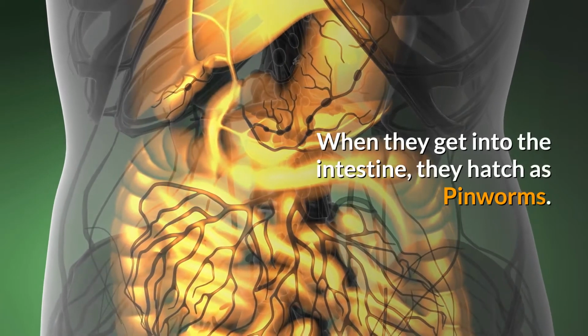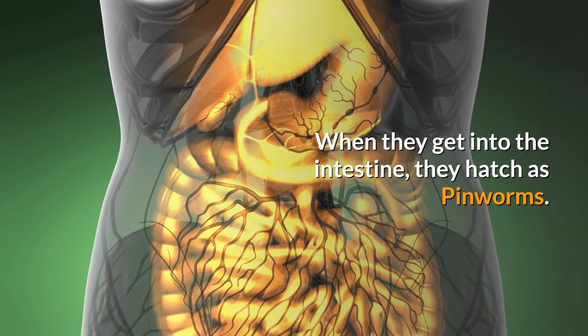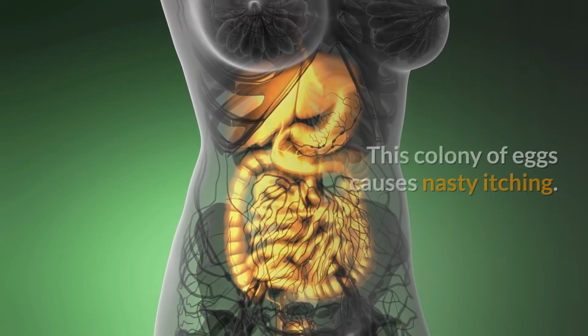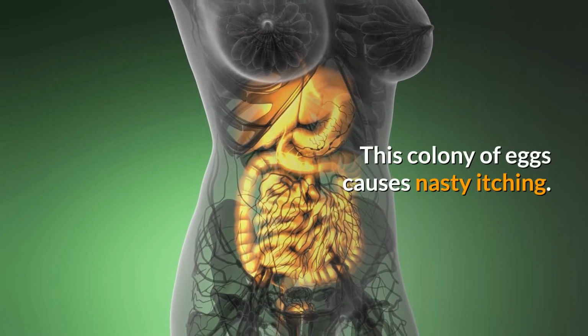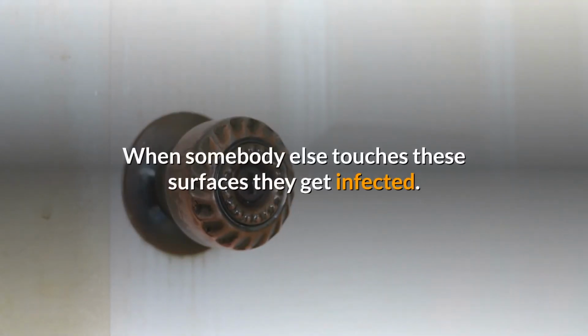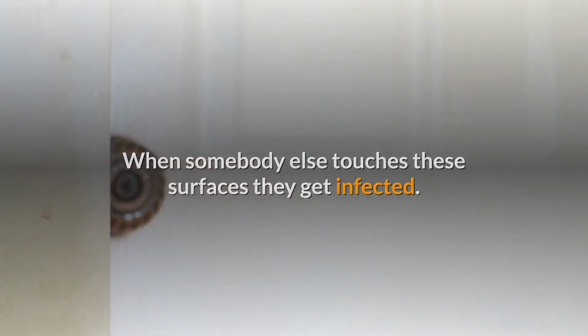When they get into the intestine, they hatch as pinworms. Females crawl outside the anus to lay eggs. This colony of eggs causes nasty itching. This is the area from where the eggs get into hands while scratching and begin contaminating surfaces. When somebody else touches these surfaces, they get infected.